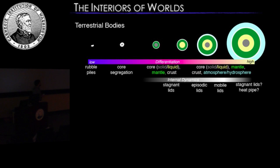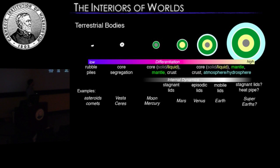And then as we get to really, really large objects, for example the exoplanets that people have been finding around other stars, we become a little bit less sure what's going on. Maybe these are stagnant lids where heat is lost through heat pipe transport, or maybe they're plate tectonics worlds. We don't know. And of course, there are examples of these in the solar system, so you can guess which is which. But the one I'm going to focus on primarily today is Earth, which is in the mobile lid regime, and it has a whole bunch of different dynamics that could be changing what we would think of as the initial differentiation of that world.